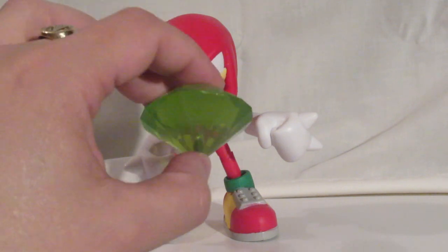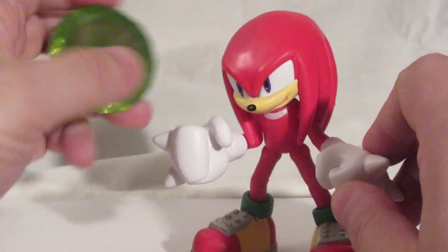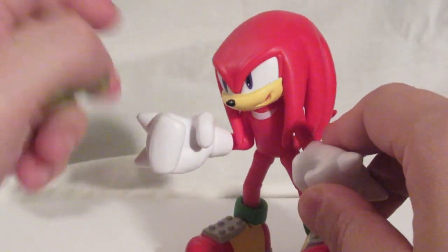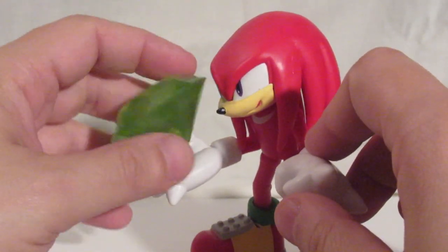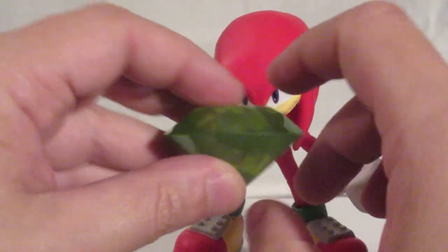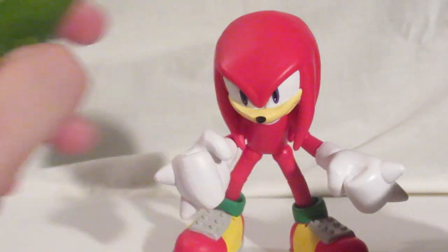Even though I do recall in Sonic Adventure 2, Knuckles was holding the thing in his hand and it was like this size, so I don't know, maybe Knuckles just has the ability to magically alter its size. Although, aside from the fact that he does have a big old open right hand, it's not really suited for holding this thing. You can sort of balance it in there, but there's no real stable way for him to hold it, unfortunately. And yeah, it has a hole in the bottom, so it can plug into the Green Hill base set. Perhaps later on I'll show it there.